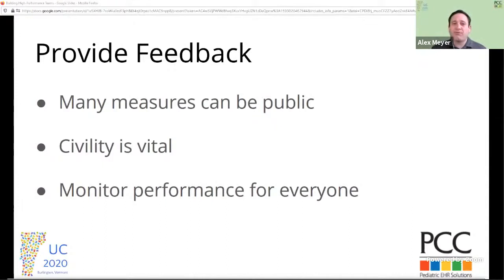Finally, our fourth mechanism is providing feedback, which we talked about a little bit in civility, because how you do that is important. But employees without any sense of how they're doing and where they could improve are just wandering around in the dark. So be sure to monitor performance for everyone. Teams have performance goals, and we'll get into that a little bit more later. Employees definitely need performance goals, and they need to be something they can influence.